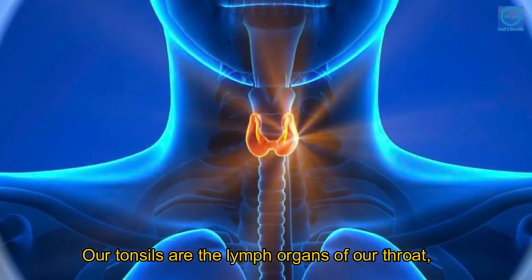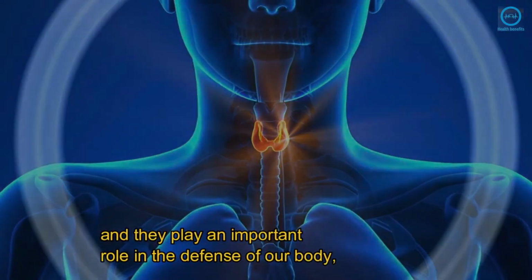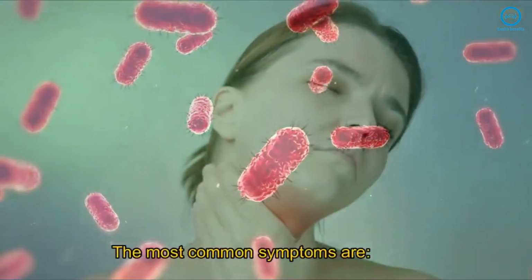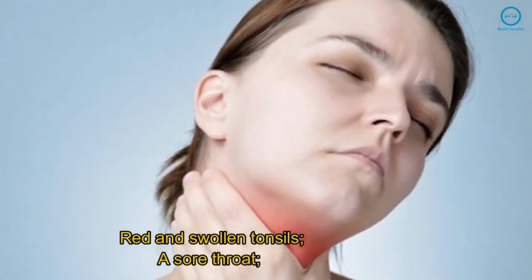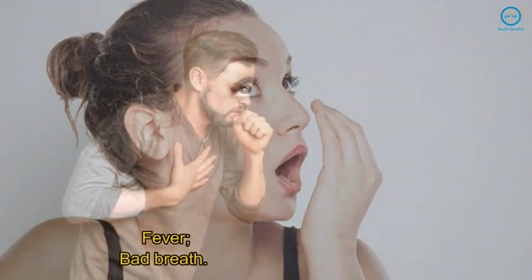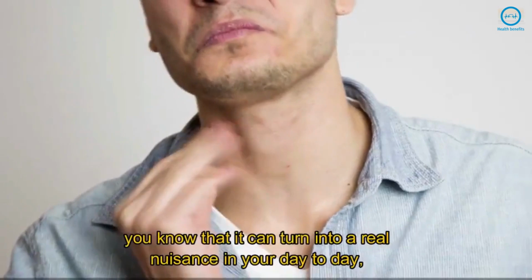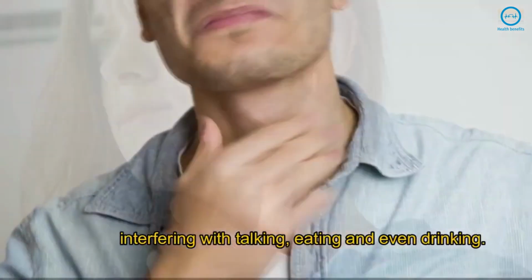Our tonsils are the lymph organs of our throat, and they play an important role in the defense of our body since they filter the bacteria and viruses from the air we breathe. The most common symptoms are red and swollen tonsils, a sore throat, difficulty swallowing, white dots under your tonsils, fever, bad breath. If you have had tonsillitis before, you know that it can turn into a real nuisance in your day-to-day, interfering with talking, eating, and even drinking.